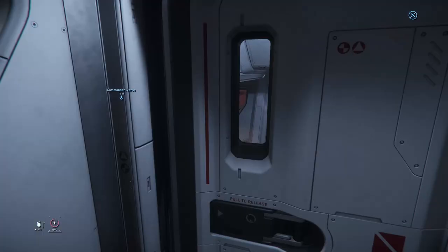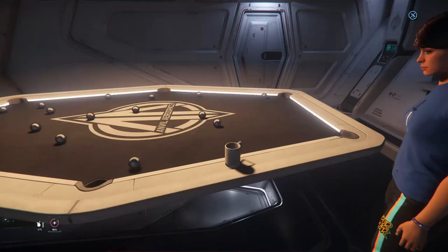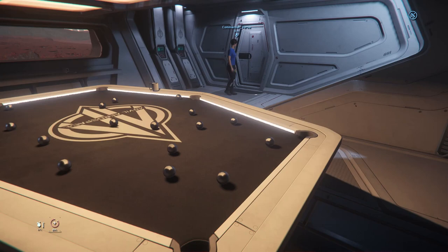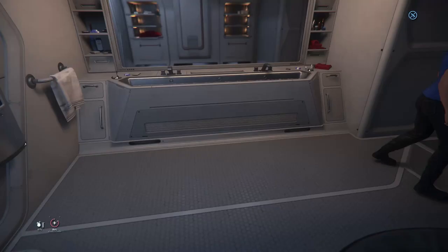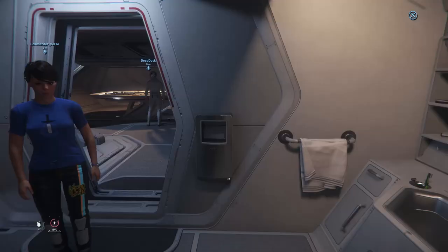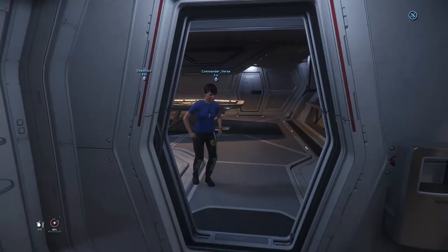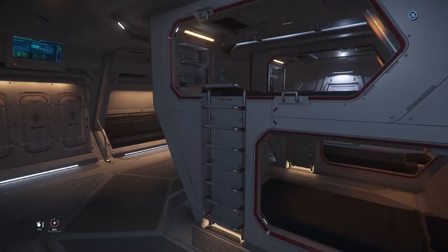So here's the main hab area. You've got a pool table, because surely this won't be knocked around during flight, right? I know. You've got the toilets over here. Tidy. Spare bog roll. Yeah, you haven't paid for the DLC package either for the reflections, have you? That sounds like some awfully EA kind of stuff to me.